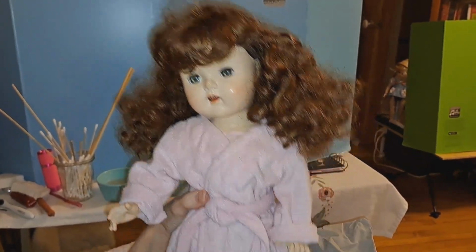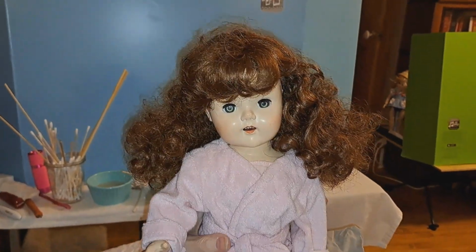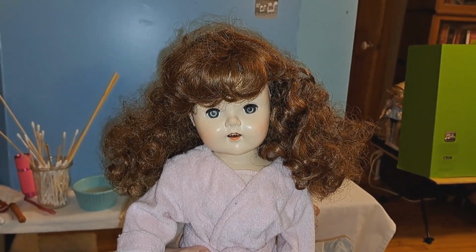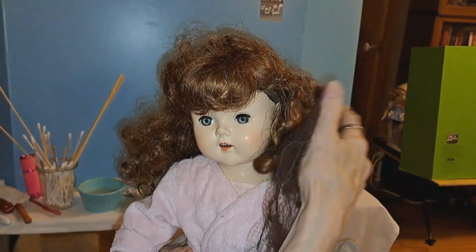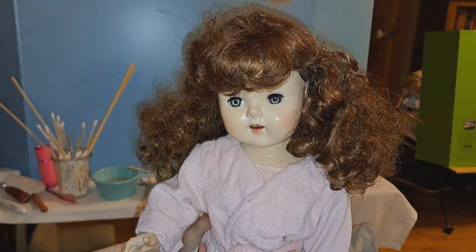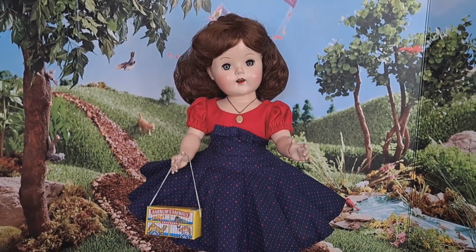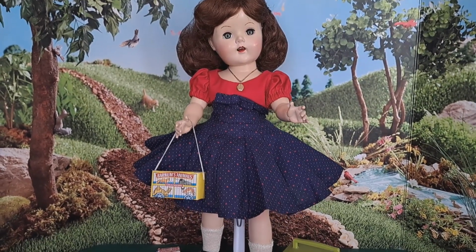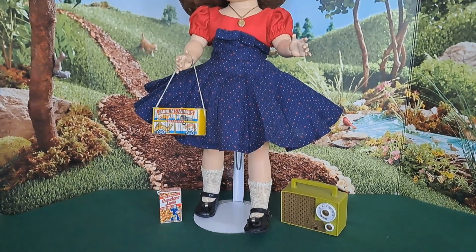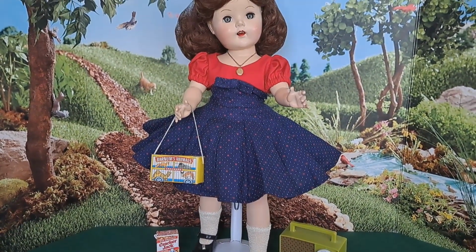I think that we're ready to show her finished. Yes, I think the next thing is that she will be fully finished. And we're going to tame that do. Oh, yes. The do will get tamed. Absolutely. All right, here we go. Well, there she is. All decked out in an outfit that would definitely work in the 1950s, don't you think? Absolutely.